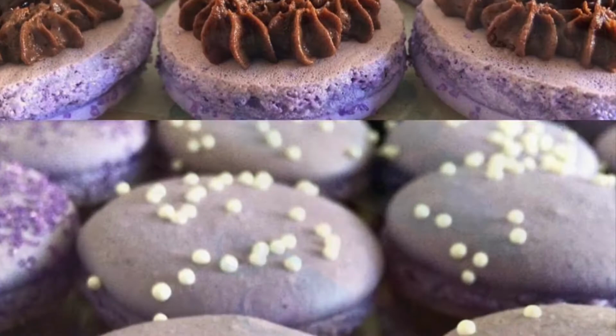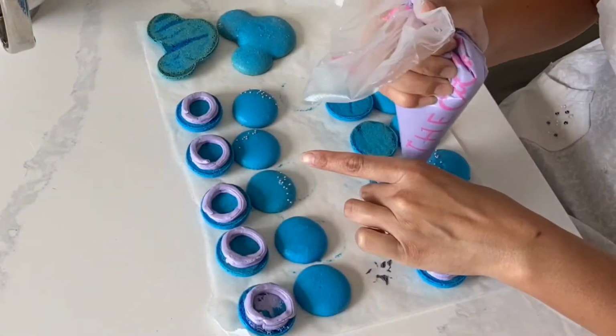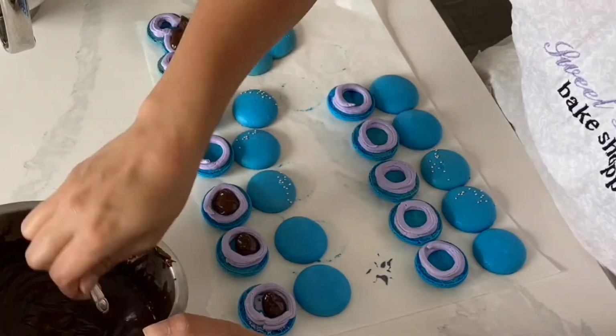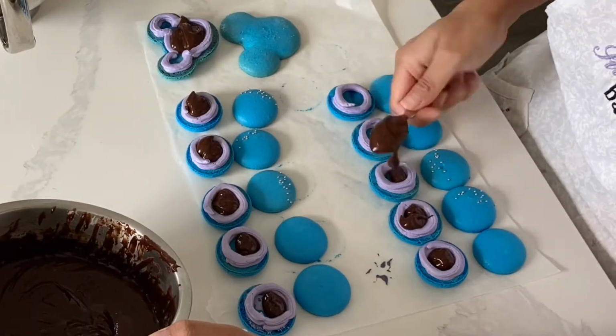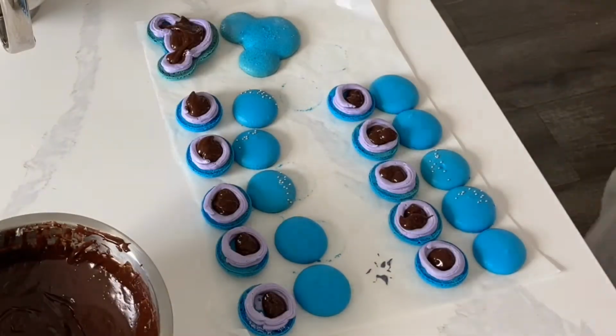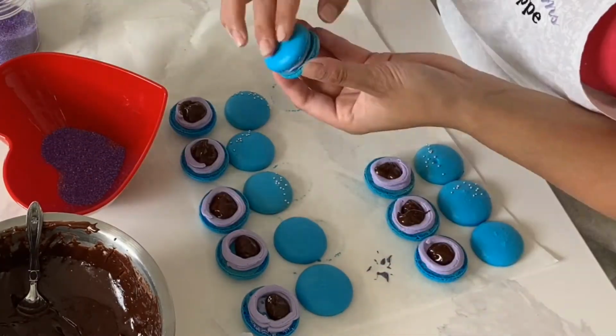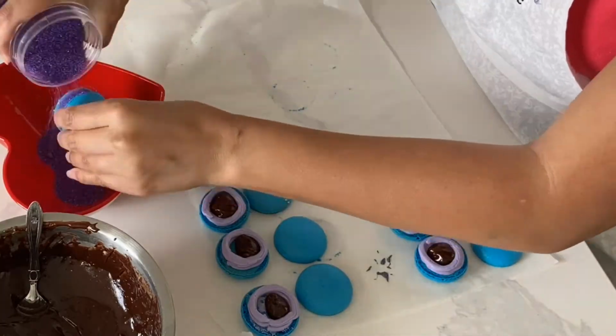Then you also have a nice thick layer of filling, and filling macarons isn't actually as easy of a process as you might think. Filling macarons takes some finesse. You need to be able to put just enough so that it tastes really great, but not too much so that it's all leaking out. So even making the simplest of macaron can be quite challenging, and it is an art.